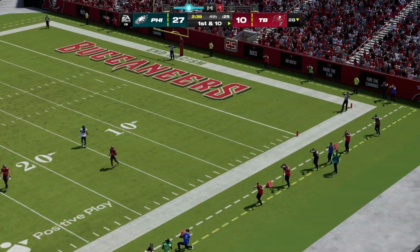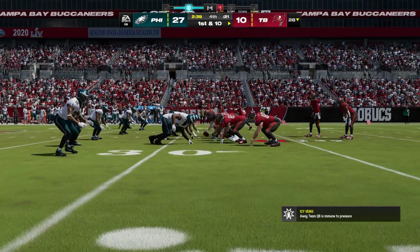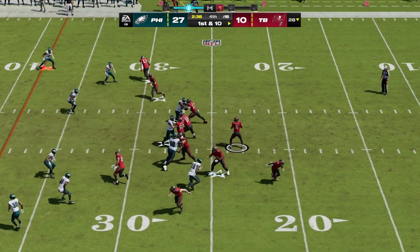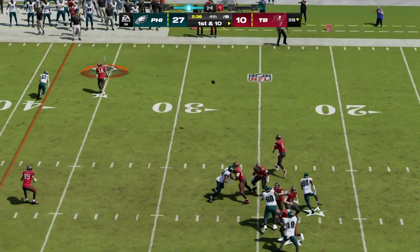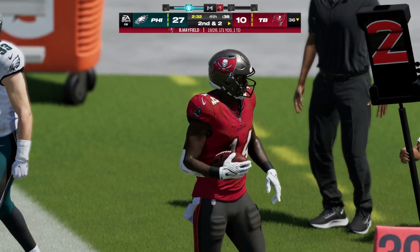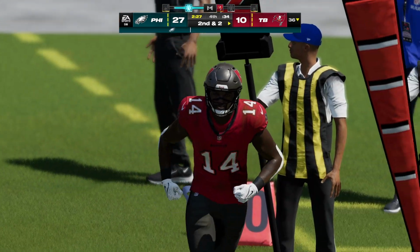And no return possible here as they angle this one out of bounds. The Bucs offense set to begin their next possession. Even though they were able to force the punt defensively, still a big hole to climb out of, especially at this late stage of the contest. And to the 36-yard line, taken down there after getting 8 yards.